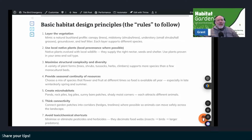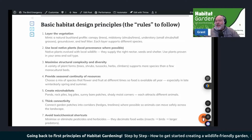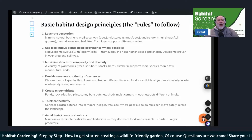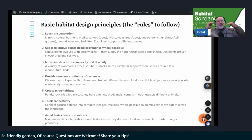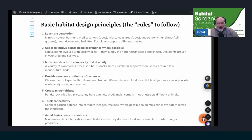So, high, medium, low. You need ground covers. You need mulch and leaf litter. You need things like sticks and little logs, hollow logs, stones. You need a whole lot of variety. But for the vegetation, think about layers. It's the simplest way to go. Tall, medium, short, and then ground level.